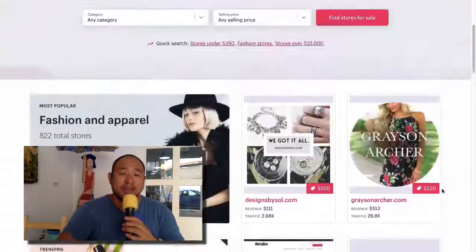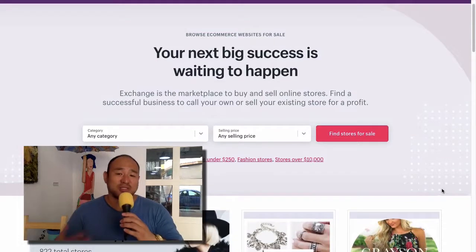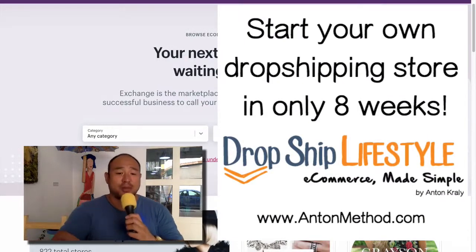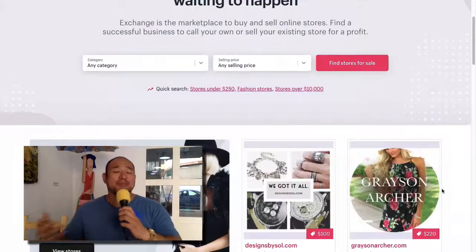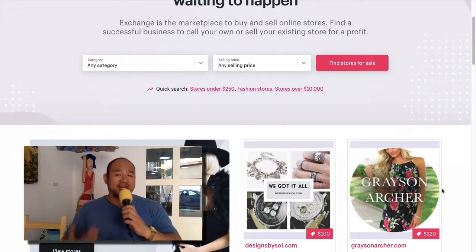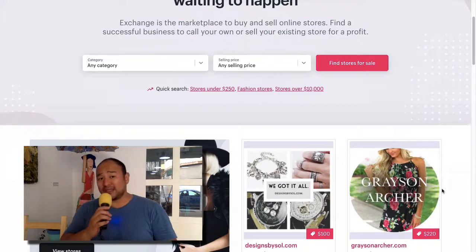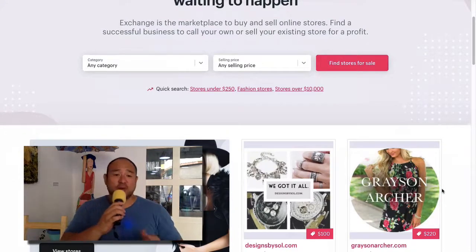So it's a great place to find stores like that. The ones that have been built by people who know what they're doing, have been through it already. Either they've been through a course like Anton's, or they've been through a course on how to dropship from places like AliExpress. They've proven the model, they've spent money on ads, they've tested things, they've gotten suppliers, they built up the site, they've maybe even optimized it, and they decided to sell it for one reason or another.